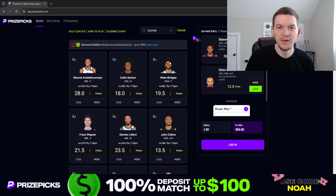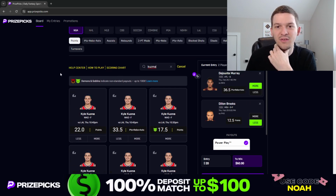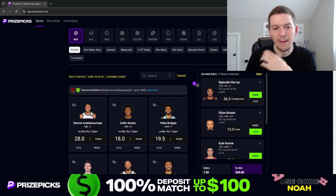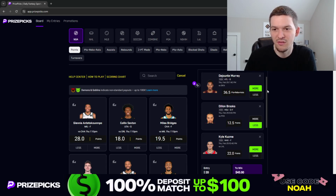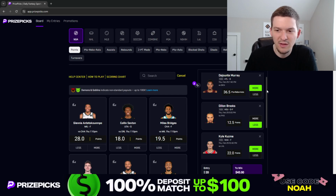And then third and final play that I like, Kyle Kuzma. His line was at 21.5. It's at 22 now. I guess we'll still give this play out even at 22. I got it at 21.5, so I'm going to technically count it at 21.5. But even if he gets 22 points, if he finishes with 22, it's going to be a win for me, and it's going to be a push for you guys. But I still like this play at 22.